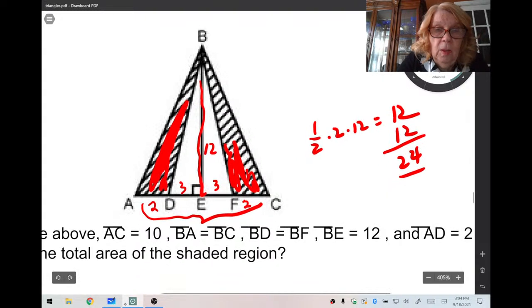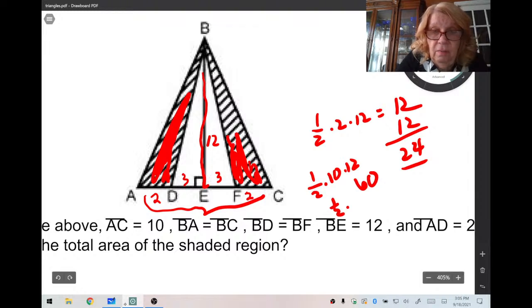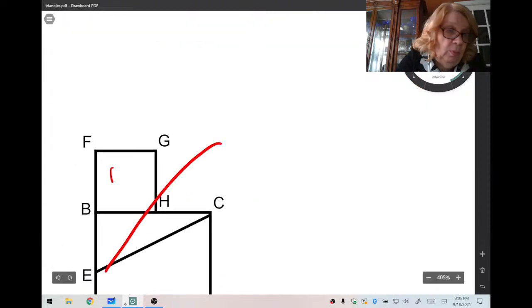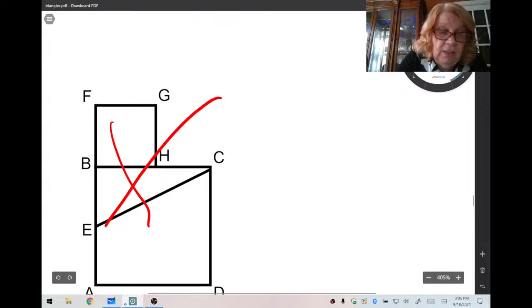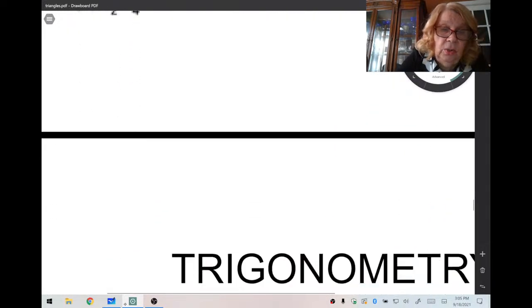24. Could I take the whole big triangle, 1/2 times 10 times 12? Which is going to be 60 minus the inner triangle, 1/2 of 72, which would be 36, and I would still get the 24. Thank you, College Board, for 10 points. Right now, in the interest of time, we're not going to do this one because I haven't seen one this hard on the test. So now we're going into trig.